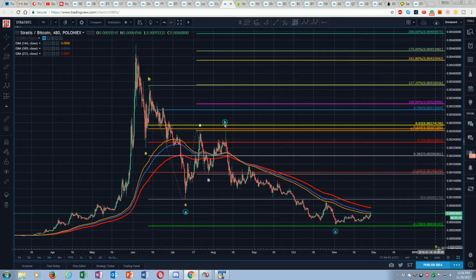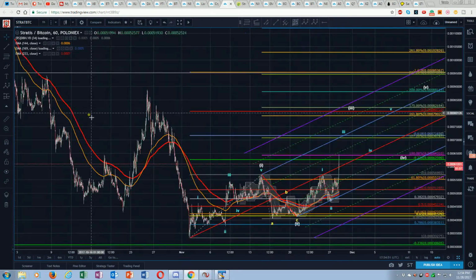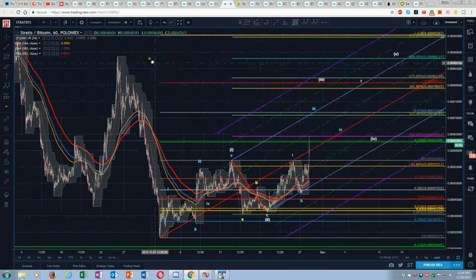So that's on the 8 hour. I've got it below here. So where do I have it? So here it is on Poloniex on the hourly, right? So here's that low back here, and you can see now we've started to move technically.